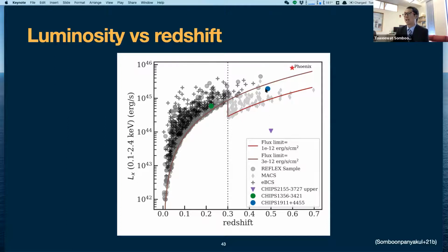The third one, we only found an upper limit, so it's probably not a massive galaxy cluster, but these two are. And that means all the known X-ray surveys that have been observed in the past have missed these two galaxy clusters for the past 20 years. And only with the CHIPS survey have we discovered these two for the first time.